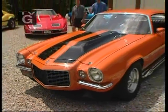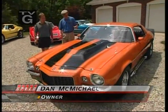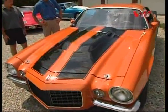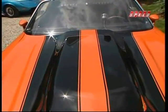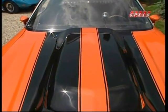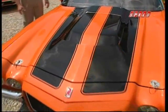Oh, boy, Dan, this is beautiful, and what a shocking paint job. Yeah, this is a color called Flame Orange, and I've never seen a color quite like this on any car. It pops, doesn't it? Yeah, it does, and I just love the black accent stripes. I got kind of a Halloween thing going here. I mean, this thing looks serious.